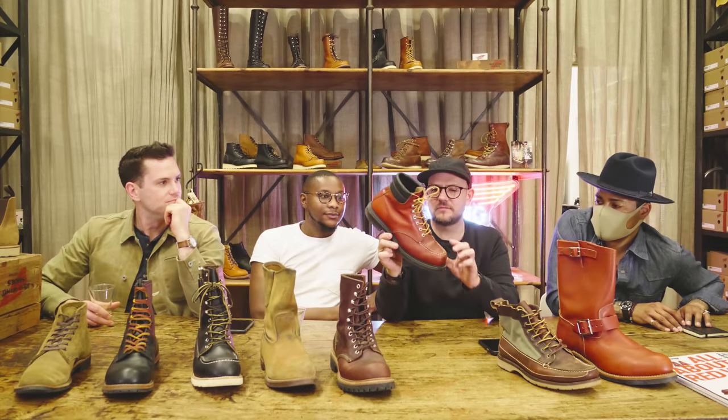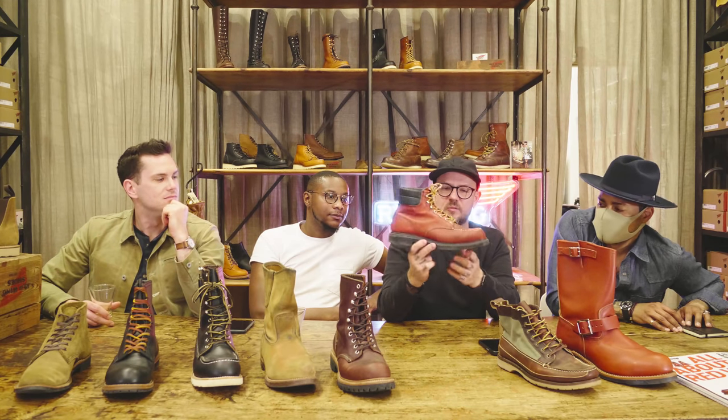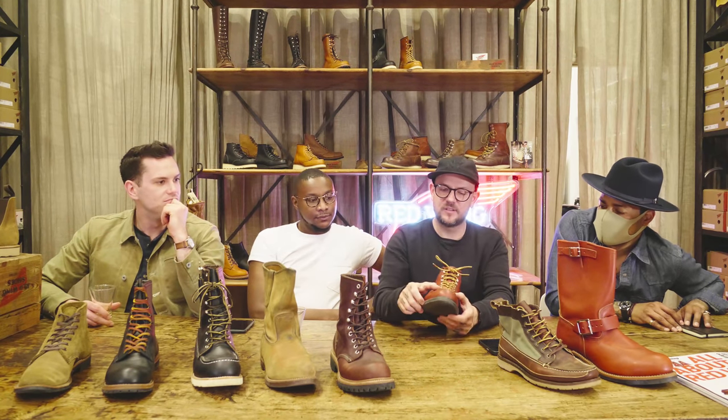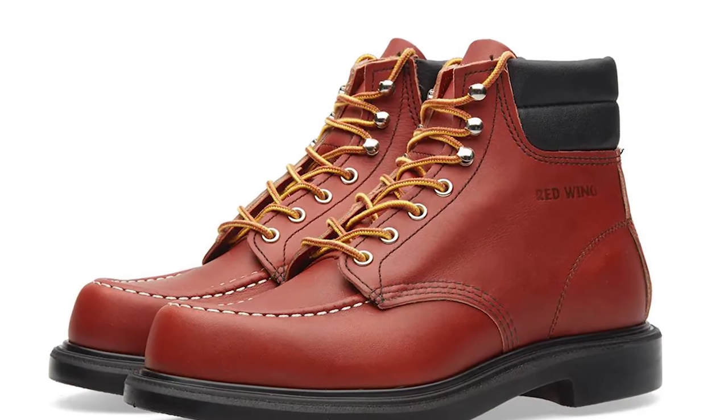Beautiful. 8804. This is a good one. Oro Russet Super Sole. Faux mock toe. So it's not stitched the same way that a regular mock toe is. But it's a little bit cleaner at the top. And it's got a super sole, and it's a cushioned top.